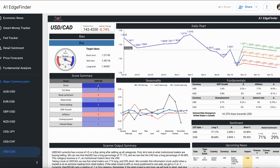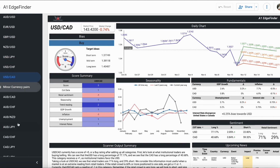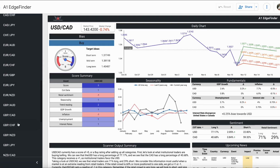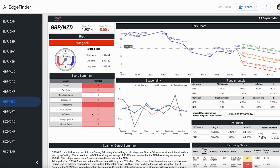All right, so that was a really quick look into this pair here in the EdgeFinder, our top buy of the day with a score of +5. And I said the other pair that we were going to take a look at was GBP NZD, which was our top sell, I believe a score of -8.